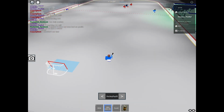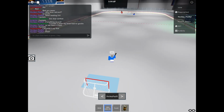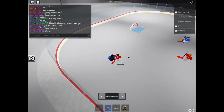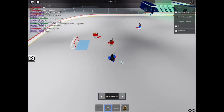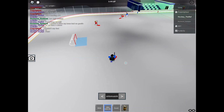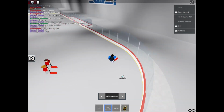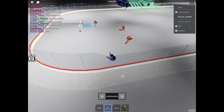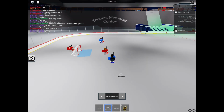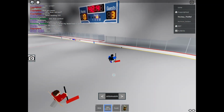Here comes it. And off the post it goes. He looks to shoot it. Here comes Jace. Just puts it away. Final 6 seconds of the game. Jace passes it over to Skills. Skills looks to score. 45 seconds left. Jace just misses it.